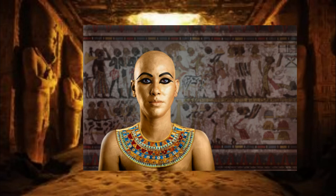create these masterpieces. Ancient Egypt is known for its opulent and intricate jewelry, worn by both pharaohs and commoners alike. Gold, silver, copper, and a variety of gemstones were used to create stunning pieces that were not only beautiful, but also held significant religious and cultural meaning.